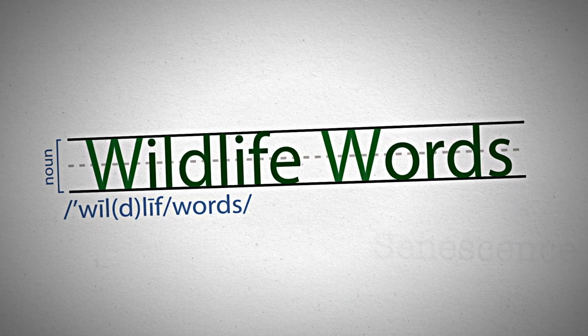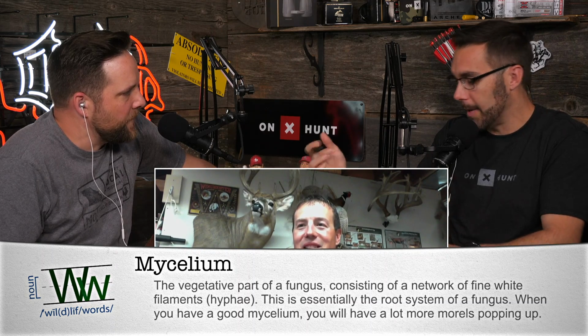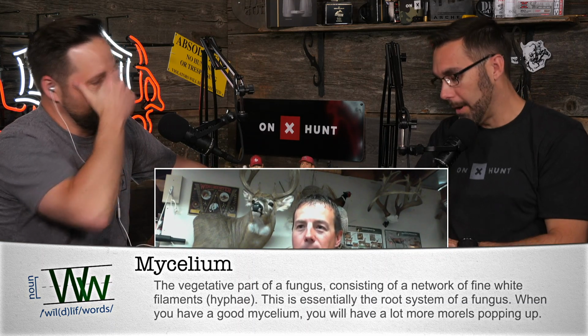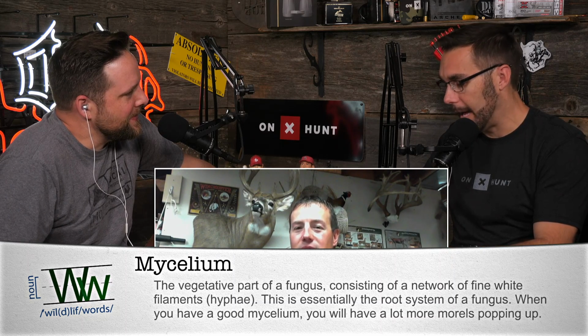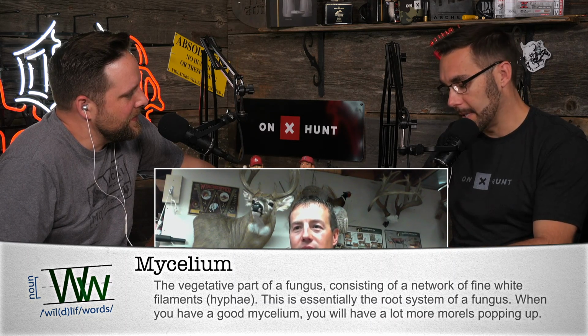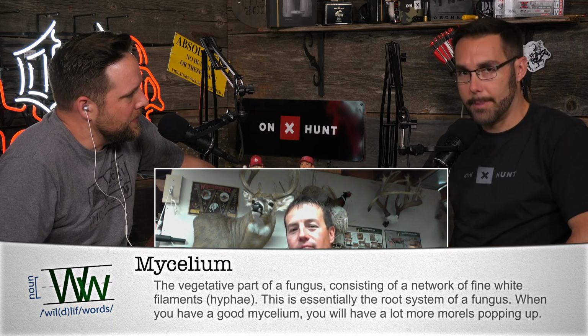So mycelium is essentially the root system of fungus. A lot of people are collecting morels right now. It's the vegetative part of a fungus consisting of a network of white filaments called hyphae. When you have good mycelium, you typically have a lot more morels popping up. Under the ground, these things live and are kind of dormant, but then mycelium pops up the fruiting parts of the fungus, and that's what gives us delicious morels in the springtime.